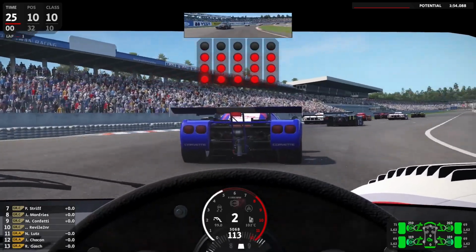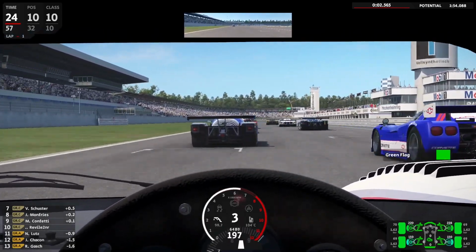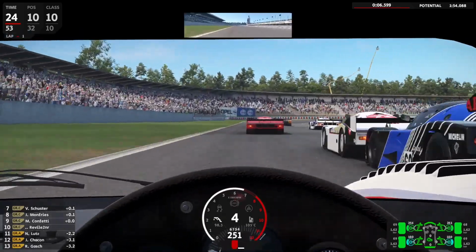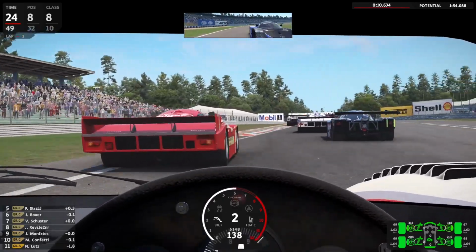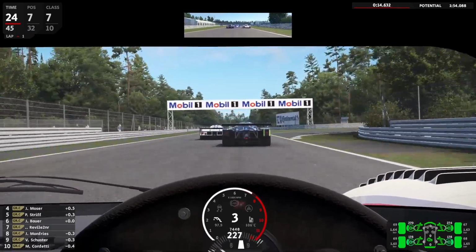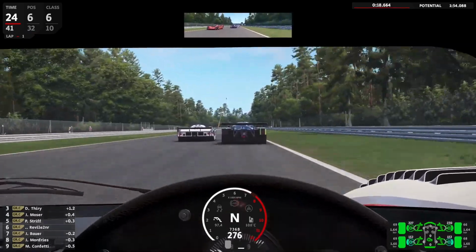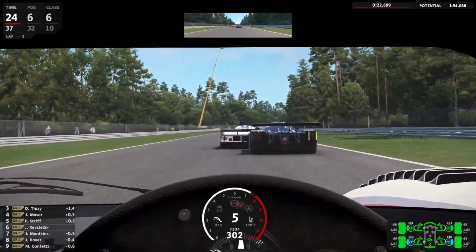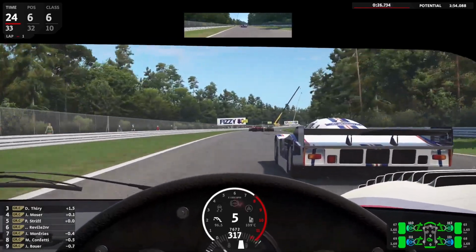Alright, about to go green. Alright, let's do this! Outside here. There we go. Alright, perfect. We overtook quite a few cars just on that first turn. I was kind of hoping for that. I wanted to get through them as quickly as possible. Let's see what I can do with these boys up here.